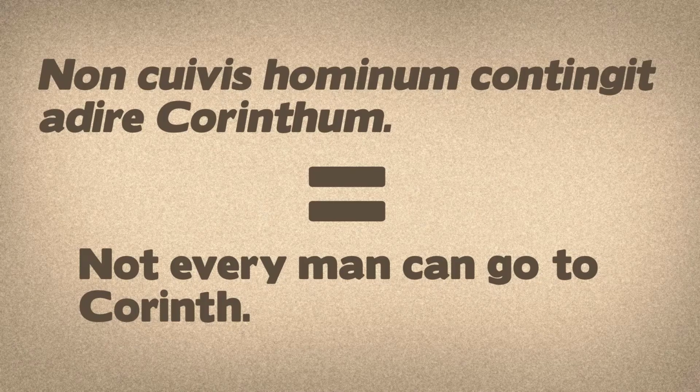There are, of course, different degrees of natural aptitude. Latin: non cuivis hominum contingit edere Corinthum. That means, it is not everyone that can be a Robert Houdin or Boitier de Colta. But given the usual number of fingers and thumbs, fair intelligence, and a sufficiency of perseverance, anyone who will may become at least a tolerable conjurer.